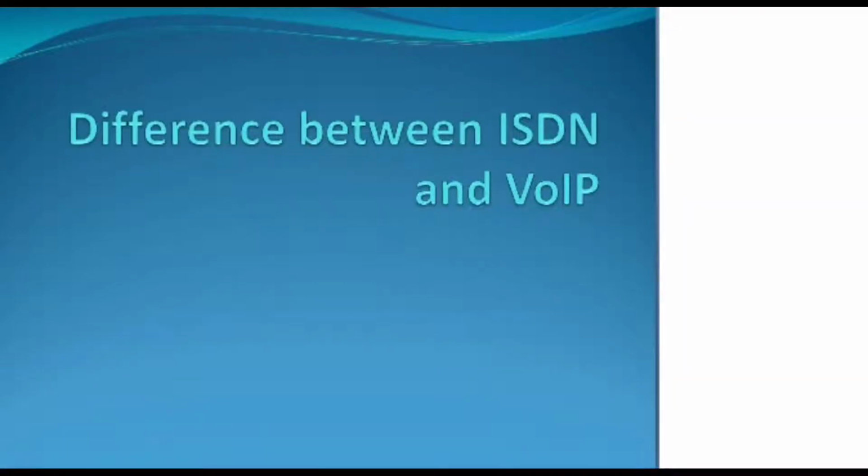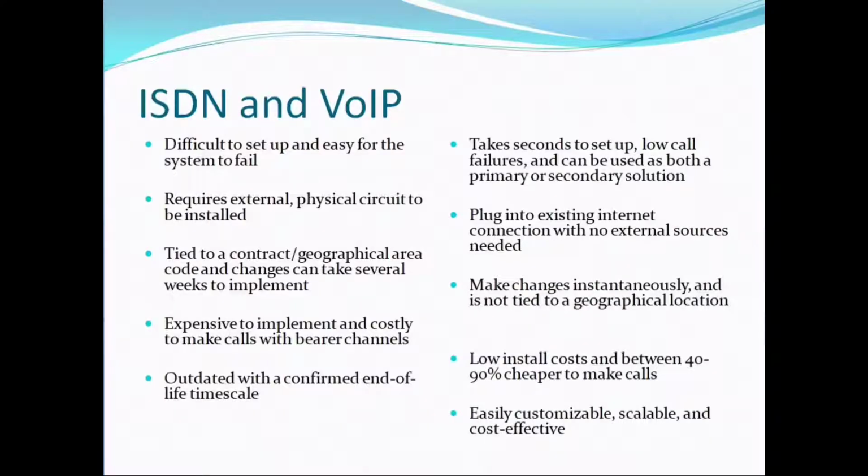Comparison between ISDN and VoIP. ISDN is difficult to set up and easy for the system to fail. It requires an external physical circuit to be installed, tied to a contract geographical area code, and changes can take several weeks to implement. It is expensive to implement and costly to make calls. Calls with bearer channels are outdated, with a confirmed end-of-life timescale.